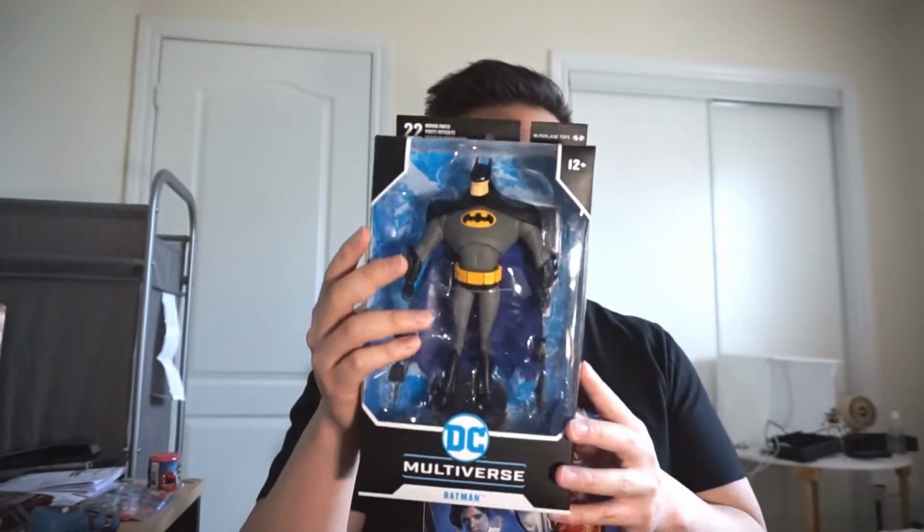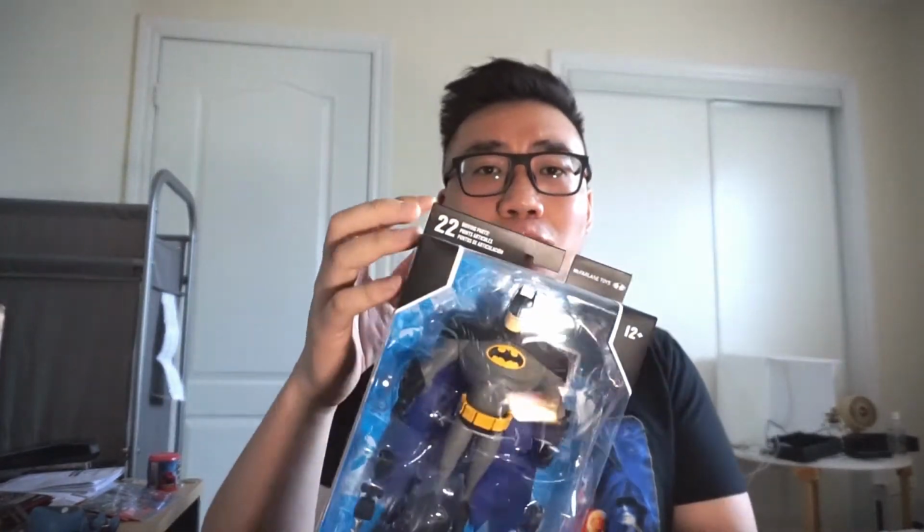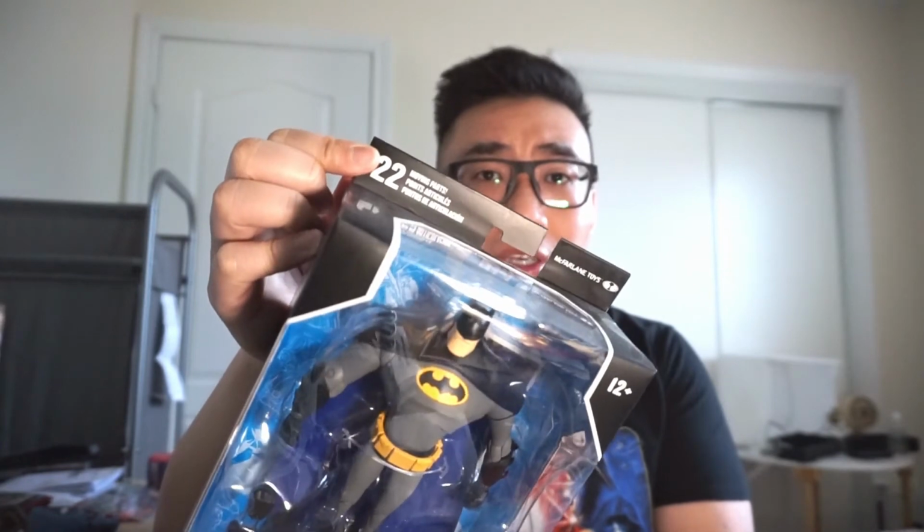But with the whole Corona thing going on and recessions happening, I might have to be more selective moving forward on what I collect. But I'm happy I was able to pick up the animated series Batman. I think it's a tremendous upgrade over what Mattel has been giving us over the years. I mean, look, there's 22 points of articulation for these figures, and it's $24 here in Canada, which is really cheap. So that's it for this toy hunt video, guys.